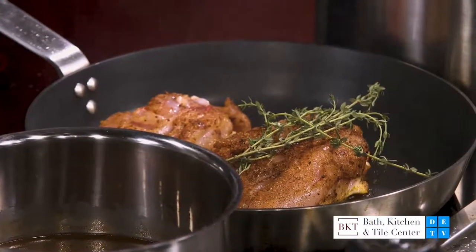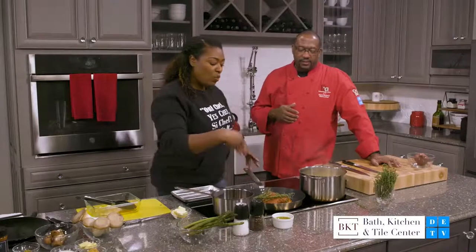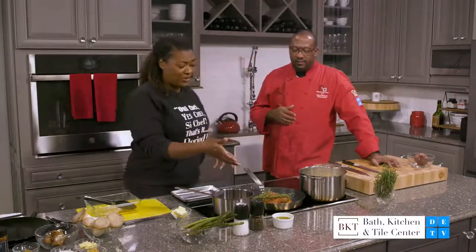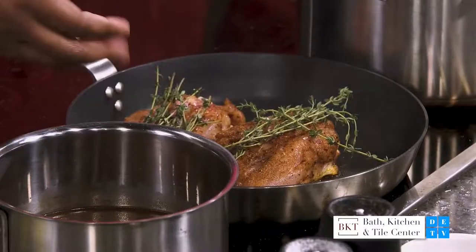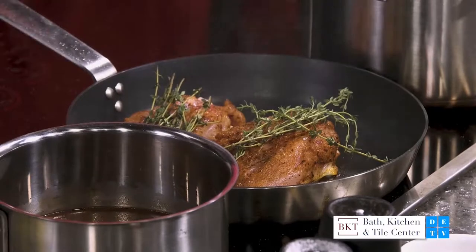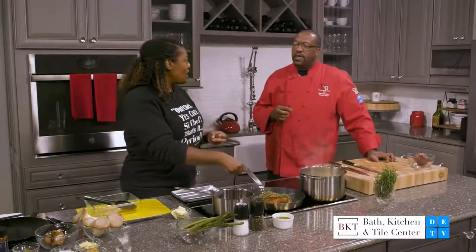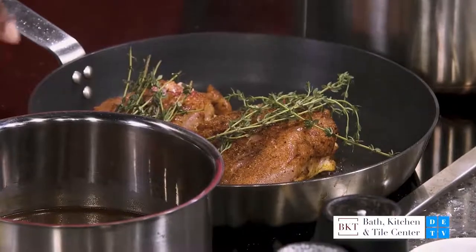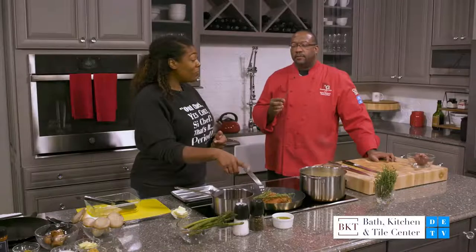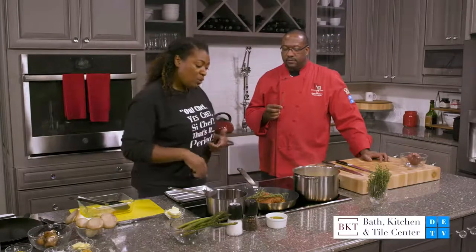Now, why are you adding the thyme to the pan? Tell them why. Once this chicken starts to cook, and if you can smell it, it smells incredible, we get off and put a little more butter, and we're going to baste this. When we start basting it, the garlic flavor and the thyme flavor will go inside the chicken. Whatever we put in the pan will go into the chicken. We do not want to add the butter too early because then it'll be black and burnt. I'll add my thyme a little bit later.